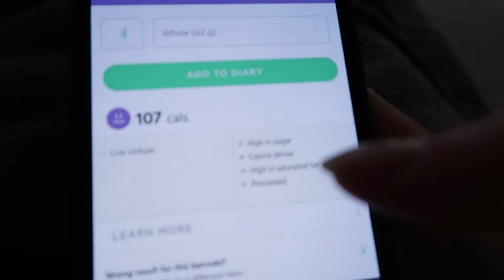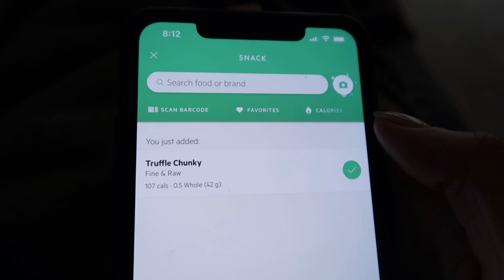Well, I did not eat the whole thing. I eat half of it. The other half I'm going to add for tomorrow. So I'm going to add this to my diary.